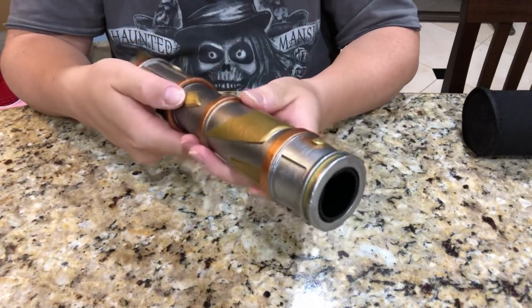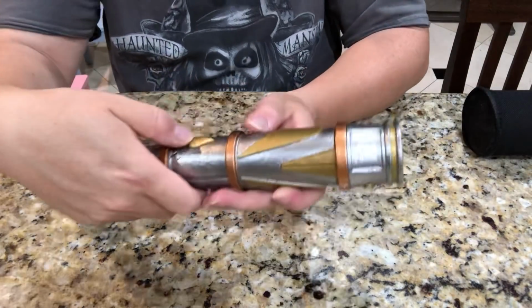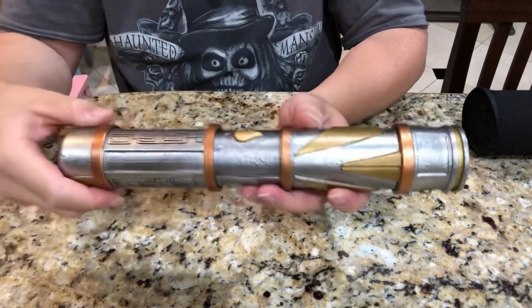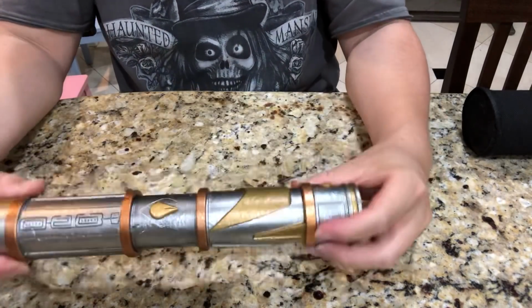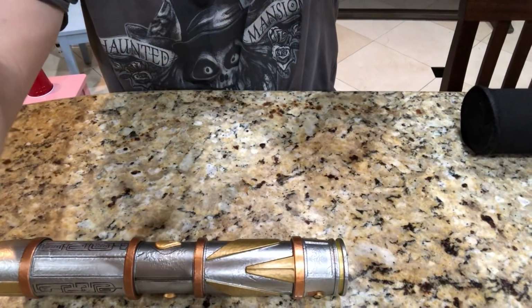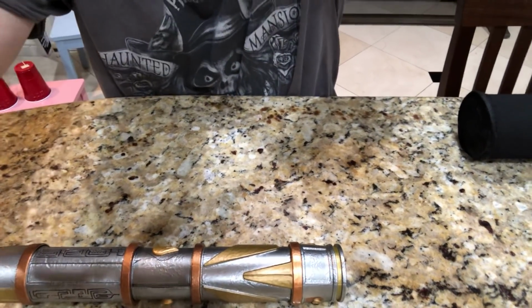Now, interestingly, if you try to turn it on with no blade in there, you're going to hear this effect, like it's shorting out, which is cool. We're going to turn it off now. So let's put the blade in place. So I'm going to tilt this screen back up. Okay, here you have it.